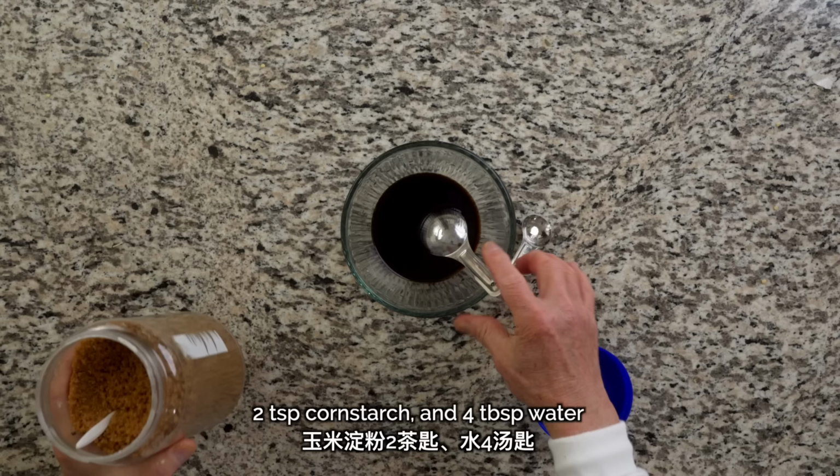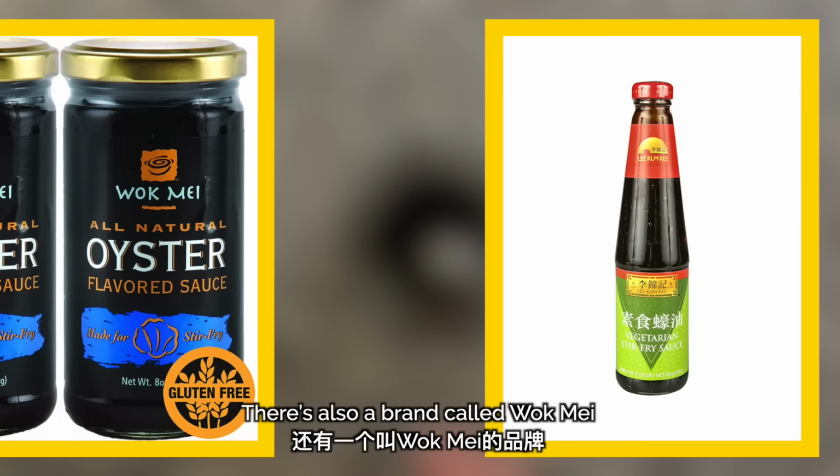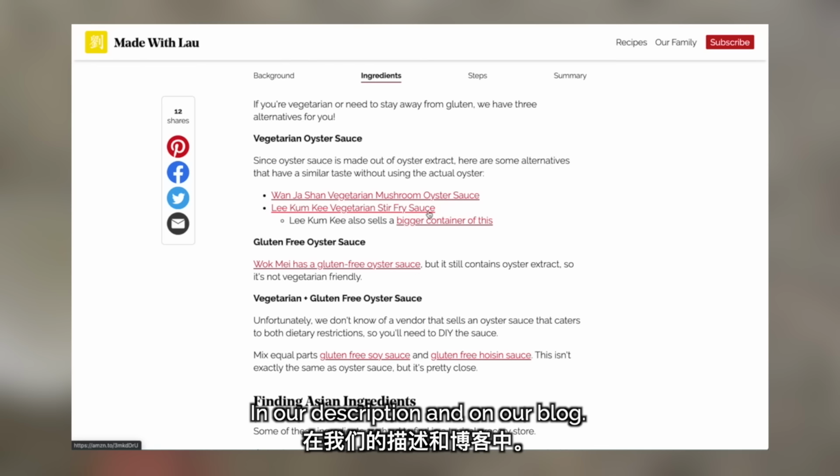If you have dietary restrictions, vegetarian mushroom oyster sauce is a great alternative to the standard oyster sauce, which is made with oyster extract. There's also a brand called Wok Mei that makes a gluten-free oyster sauce, but it still contains oyster extract. We've included links to buy both sauces in our description and on our blog.